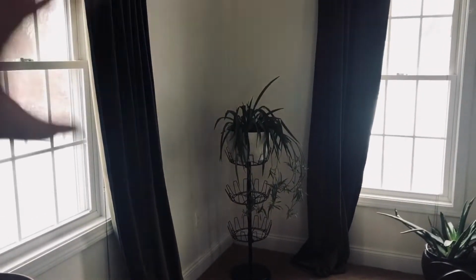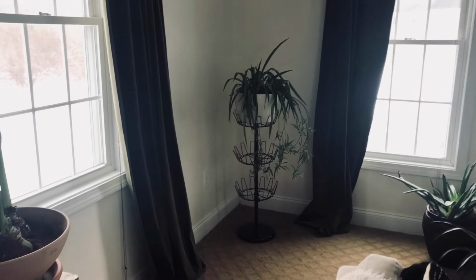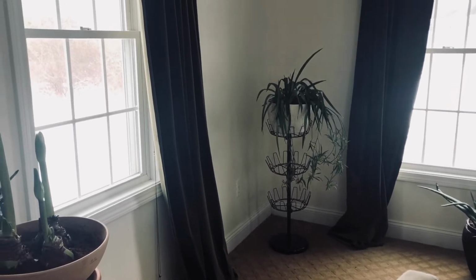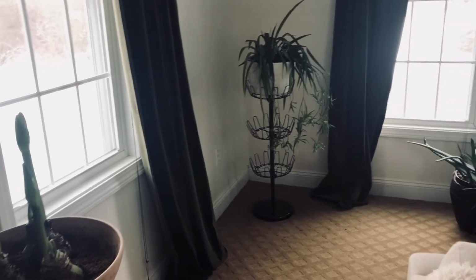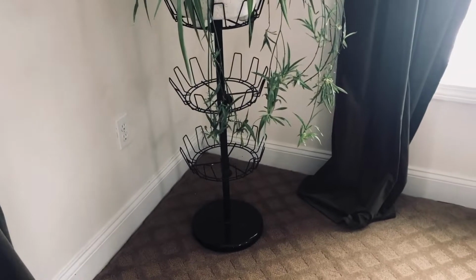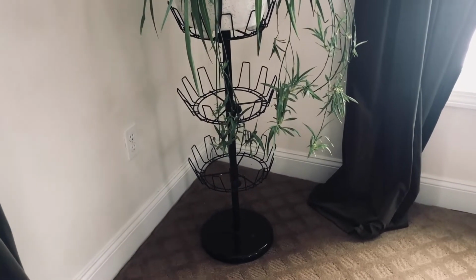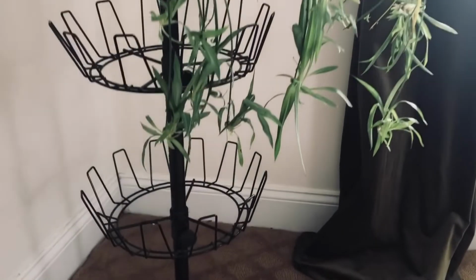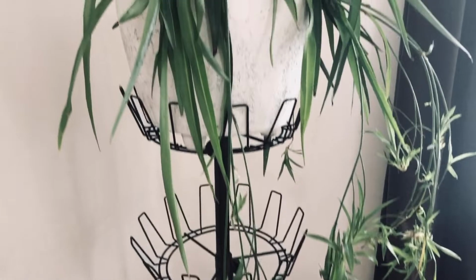All right, so this is northeast over here. And it's a shame because there's so many windows over here. But it's tough. So this was my brilliance for today. This is an old thrifted shoe rack. And it really doesn't work for shoes. I promise. We have tried it. Nobody puts their shoes on it.